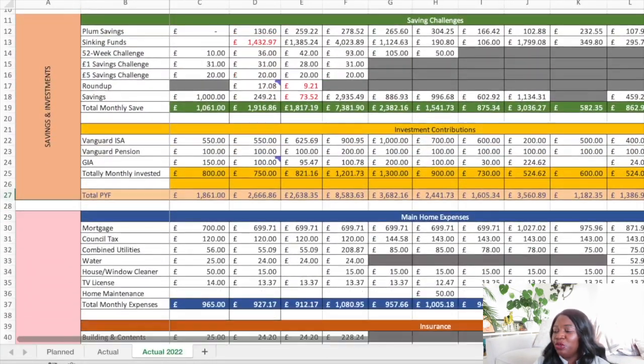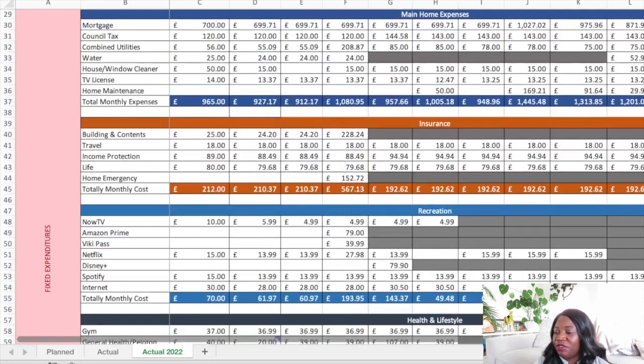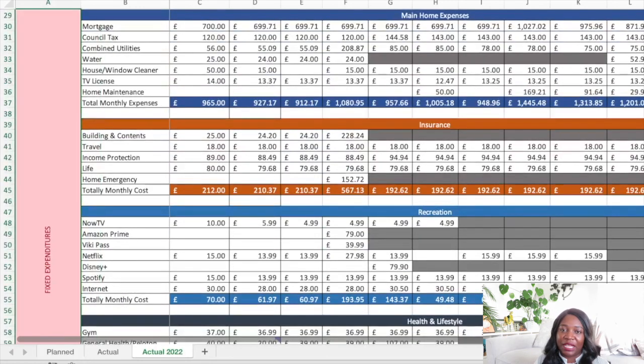Now let's go to my expenses. Firstly, my fixed expenses. And obviously, those who watch my videos know I always break my expenses into what I paid for my home, what I paid for my rental properties, my insurance, recreation, and obviously recreation is all the fun things that I like to do.